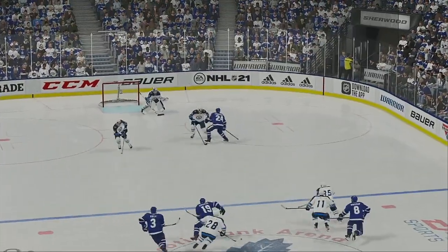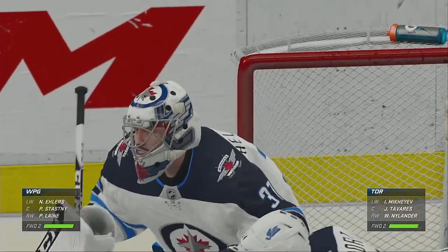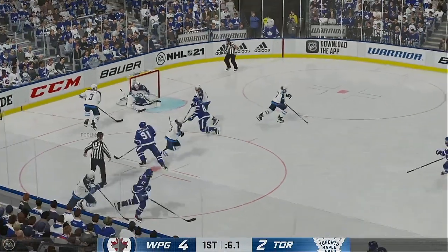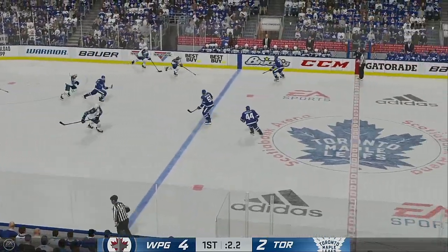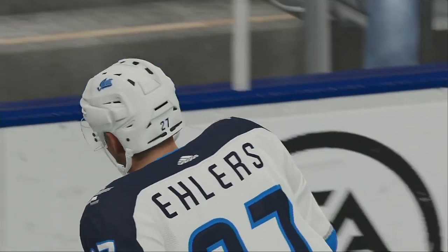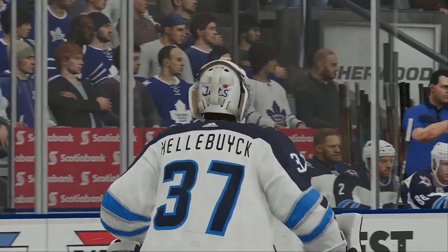And this goalie is so athletic. He covers room in the net even after he's deked out of position. The Jets have controlled this game here in the first period. More shots, more goals. Winnipeg's got it in the defensive zone. And that'll do it for period number one. No shortage of offense.